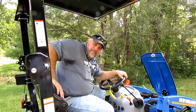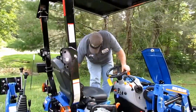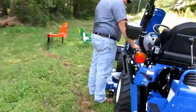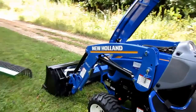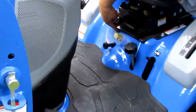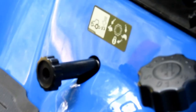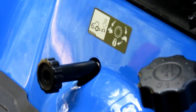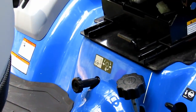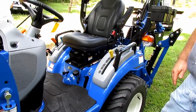Then spinning around to use the backhoe, we'll go over that. One more lever on the control. All right, let's step around here. This lever right here shows you up and down on your left. It's a flow valve. It's kind of like a water spigot on the side of your house. The more you open it up, the faster it's going to flow. That controls how fast your lift goes down, the lift for the stabilizers.